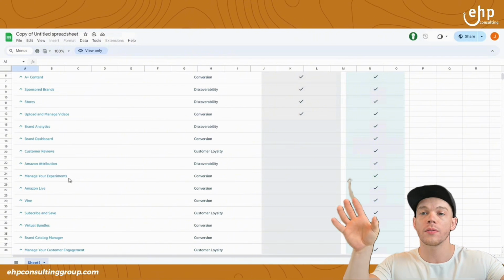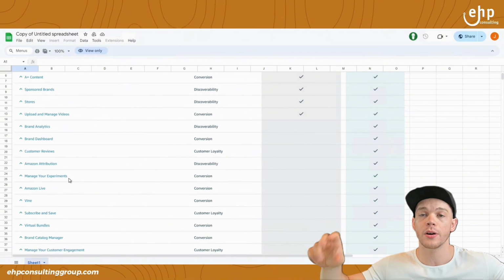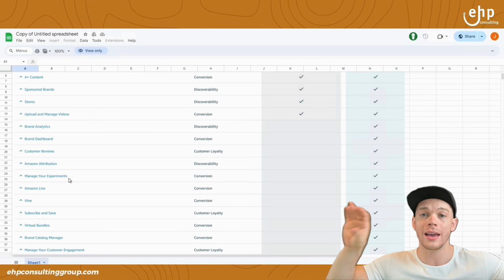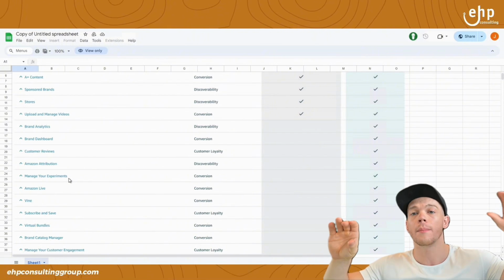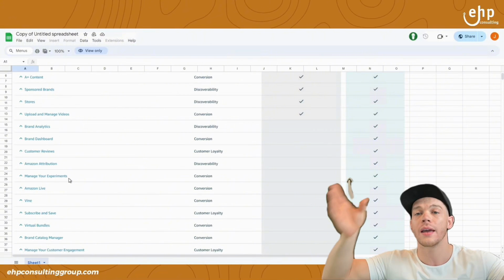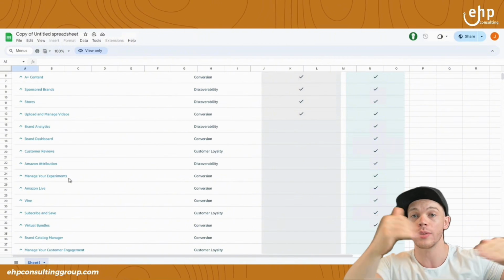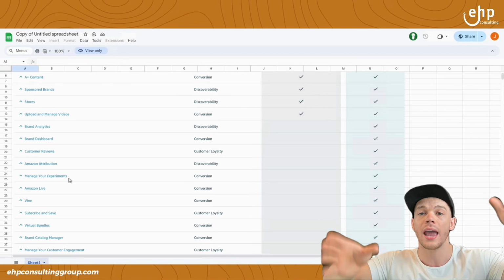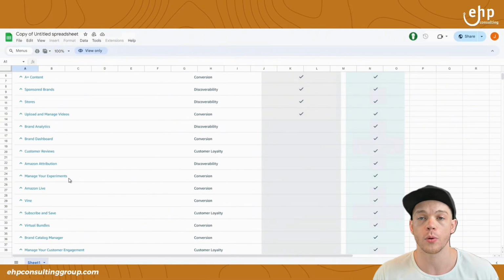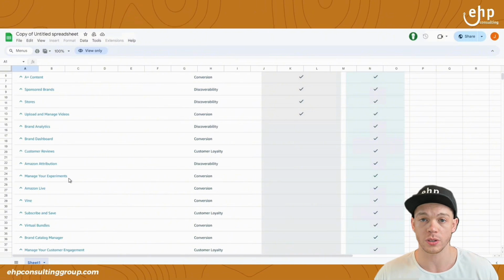So maybe you have 2 different first images or 2 different titles and you want to see which one does better. Amazon's actually going to let you run an A/B test experiment. Maybe this first image is more colorful, this one's more dark, and the customers like the more colorful one. Amazon's going to automatically give you the exact clicks, the impressions, and run it for a period of time back and forth. It's a really great tool to see what you can do to improve your listing.